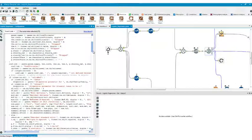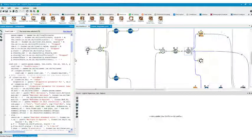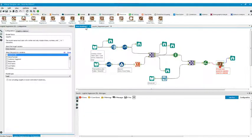Now, if you want to change any of the parameters here, feel free. If you have your own proprietary logistic regression model for a specific use case, you can create your logistic regression macro and put it right here on the menu item. So again, it's open, and you can definitely see how that logistic regression formula is created.